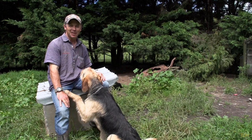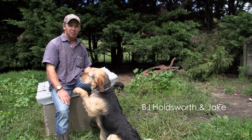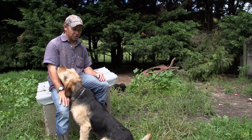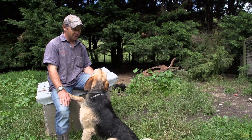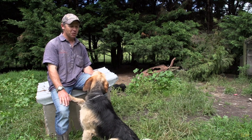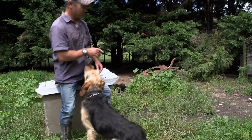No farm in New Zealand would be complete without a team of working dogs. Jake here makes up 1 of 7, and he is probably described as my most valuable player, my mainstay. He's a Huntaway dog, and he's actually got a few tricks. Apart from being a big wuss, he can actually open his own kennel door. Watch this, Jake.